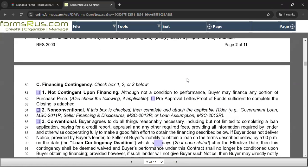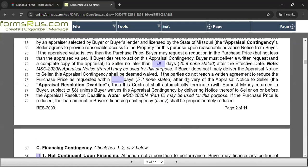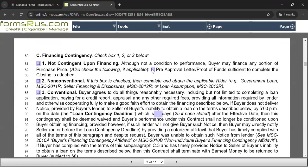All right. Financing contingency. Is it not contingent upon financing, non-conventional or conventional? Did I miss the? No, they moved it. Okay. There it is. This is the one that always hides over here on me. Not contingent on financing does not mean that the buyer can't get financing. It means that you can't send me a denial letter stating that they can't get financing. It's saying that they can pay for it with cash out of the mattress, out of the backyard. They can get a loan on it. They can get it from grandma.